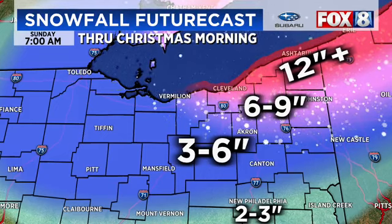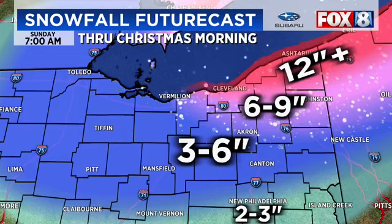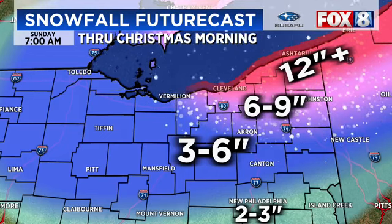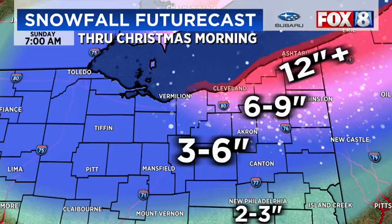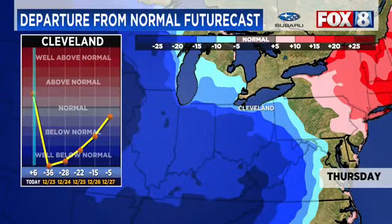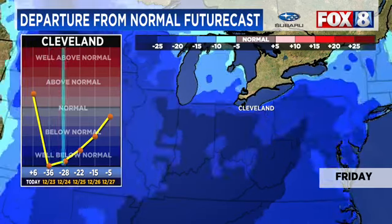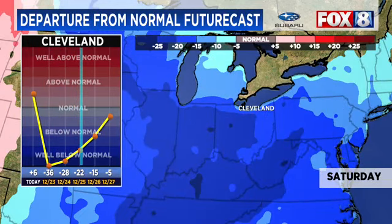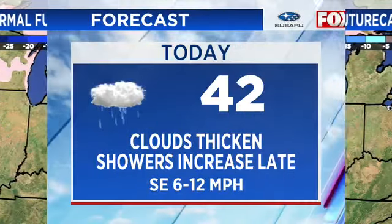Notice how this, by the way, is through Christmas morning, and we have some augmentation of the snow beginning in Cleveland up to the typical I-90 corridor with the potential for up to 12 inches of snow plus, and this is just through Christmas morning. It's very likely that some of the lake effect may go on through Christmas Day and Christmas night. Look at this huge drop. By tomorrow, 36 degrees below normal, and we'll keep it very much below normal even on Christmas Day, but very gradually the atmosphere will begin to modify.